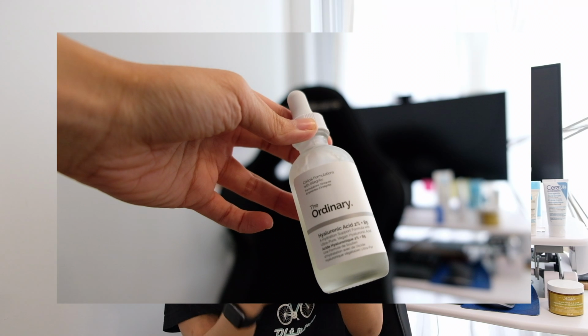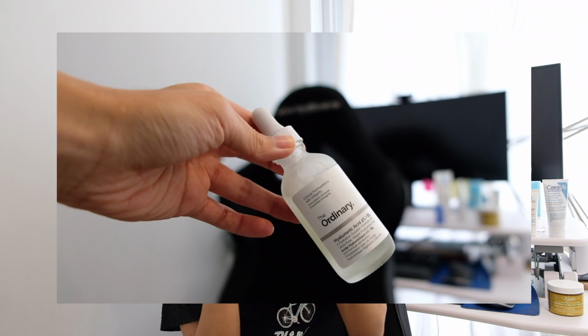Anyway, the second last thing that I have for you guys is this from The Ordinary. And this is their Hyaluronic Acid 2% plus B5. Not gonna lie, I accidentally, but not actually accidentally, used this for the past week or so, and I love it. And I even packaged it back for you guys so I can reopen it again to share the excitement.